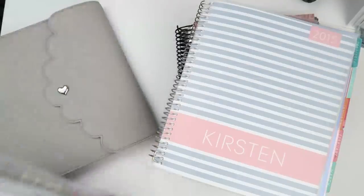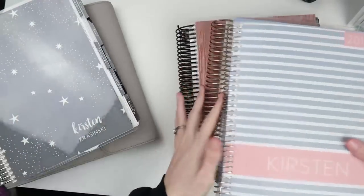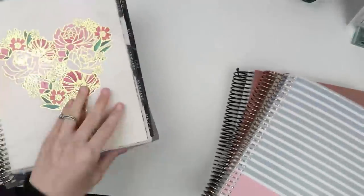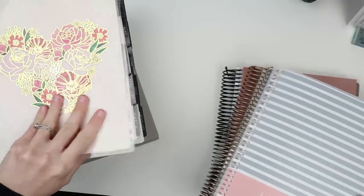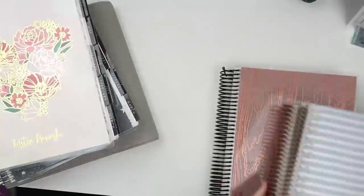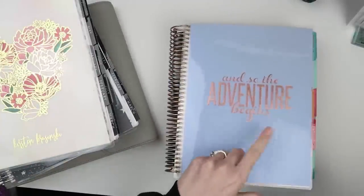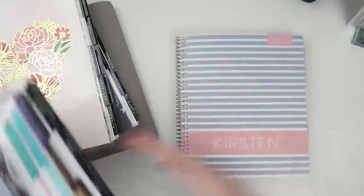So I'm going to go ahead. This obviously is 2020, my Aura Estelle cloud. This was 2019. I believe this was 2018. I can tell because half of the pages are taped together. Yeah, it's 2018. So then I would assume this would be 2017. Yeah, this is definitely 2016 because this is my first Erin Condren ever. And this is 2015.